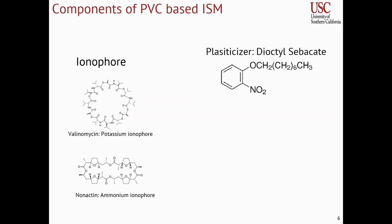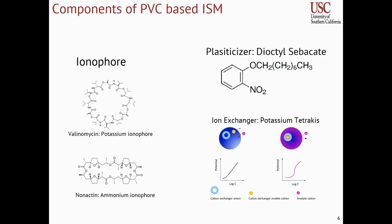In order to improve the mechanical properties of the ion selective membranes, we used plasticizers. The plasticizers reduce the glass transition temperature of the PVC matrix, and for our task we use dioctyl sebacate. We also need some kind of ion exchanger in the ion selective membrane that facilitates the transfer of ions, because there are neutral ionophores and positive cations inside the ISMs during detection, and there needs to be some kind of anion to balance the charges. For our purpose, we use potassium tetrakis as the ion exchanger.